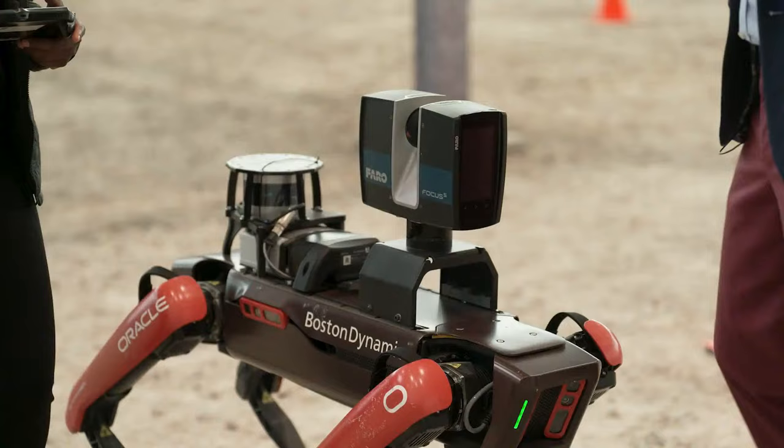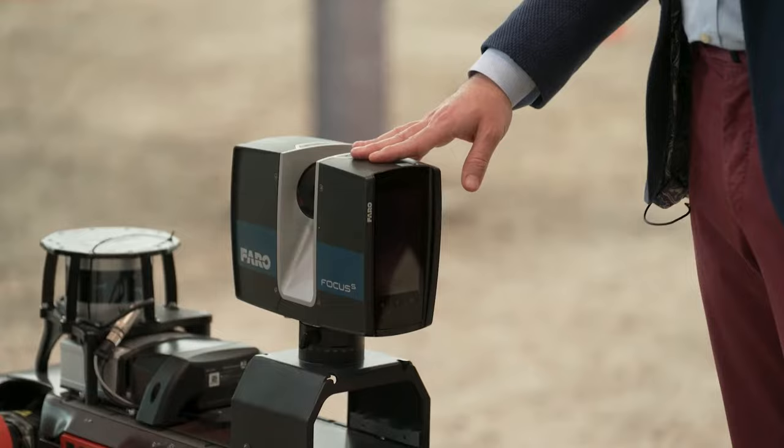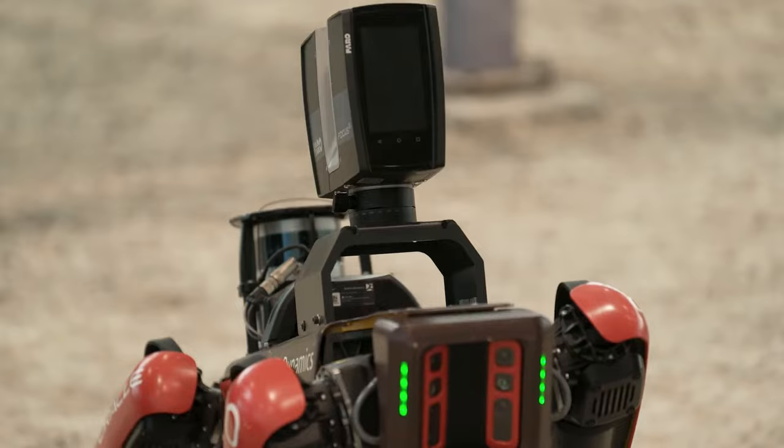What I really want to talk about is this attachment. This is a laser scanner from Ferro Technologies. Three years ago, in March 2020, we were under construction. This lab was being built. And Ferro Technologies brought Boston Dynamics Spot and its prototype attachment for the laser scanner to the site.